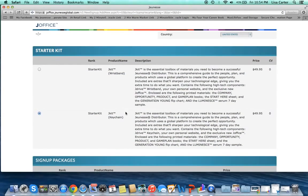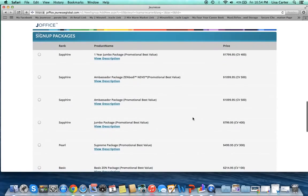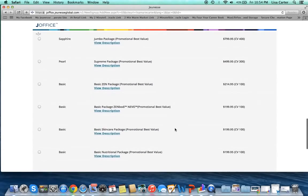They're going to have to get one of these starter kits, and they're going to think that they're signing up as a distributor, but assure them that this is just a membership. It's just a one-time membership fee that they're going to have to pay to get access to all of these products at wholesale price.